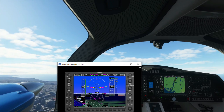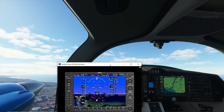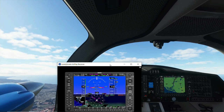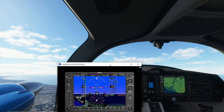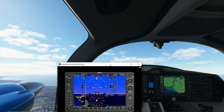Okay, 175. Allegiant 354, cross Meissenheim, maintain 240. And probably do a flight level change now, which means it's going to maintain 100 knots until we reach the target altitude.